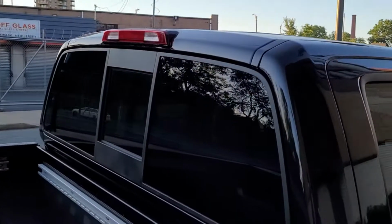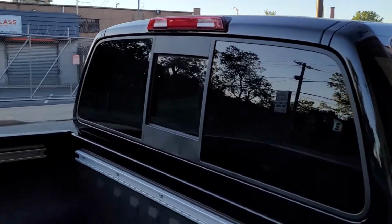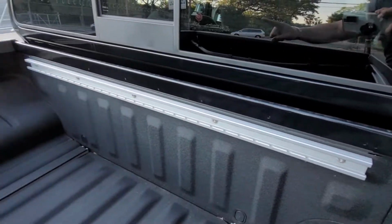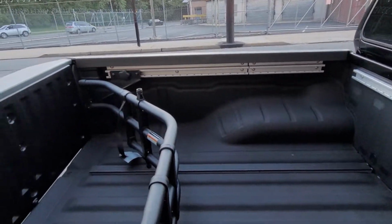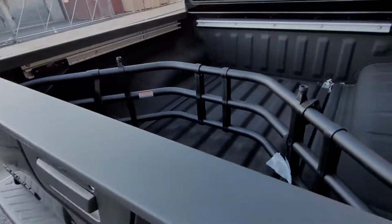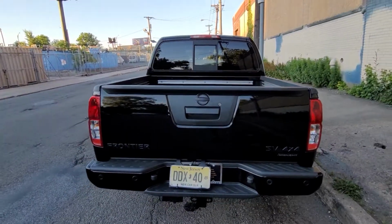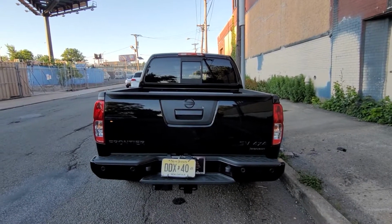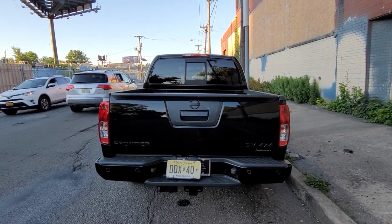You have an automatic sliding rear view glass. I'm not sure what kind of liner this is in here, but it's pretty solid. It's metal. You have these boards here to put some accessories, tie down hooks. There's a box inside the truck, that's probably what that's for. You have this bed extender, and that's what it looks like from the back. It's a pretty aggressive looking truck. You have that 3-inch hitch, the brake light plug there.